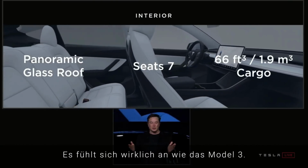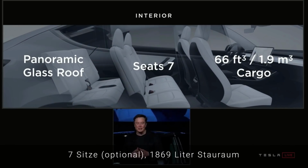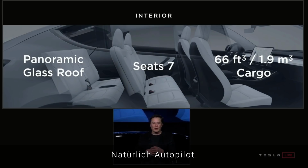It really feels like, just like the Model 3, if you're in the car, it just feels like you can see the sky. Seats 7, 66 cubic feet. Obviously autopilot and all that.